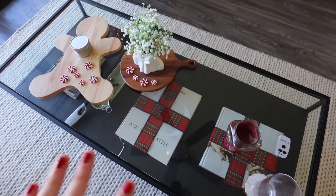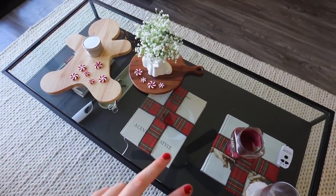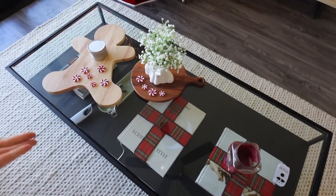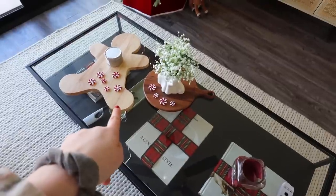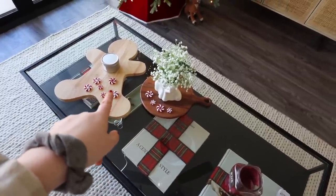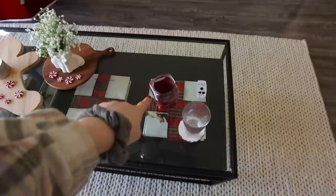One of my very favorite ways to decorate and kind of spice up a space is to turn things into little presents. So if you have picture frames or books, I kind of just put the ribbon around it. The ribbon is from Home Goods. This is from Target. I'll link it down below. And then these are from Amazon as well. That's a Trader Joe's candle. That's a candle from Home Goods.